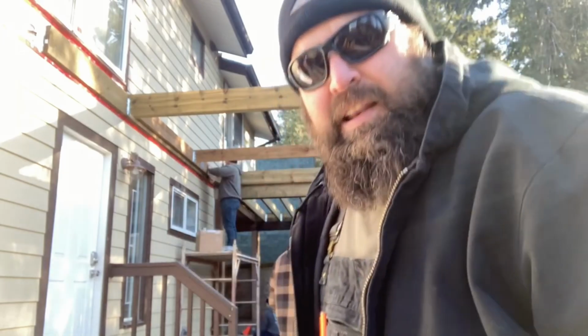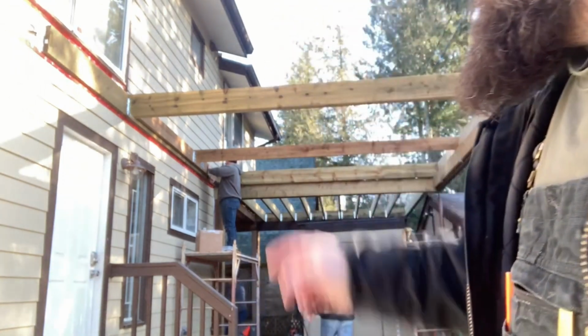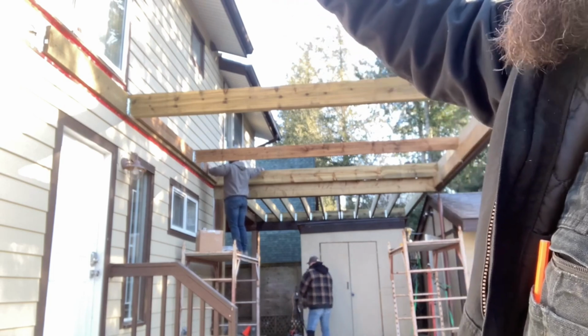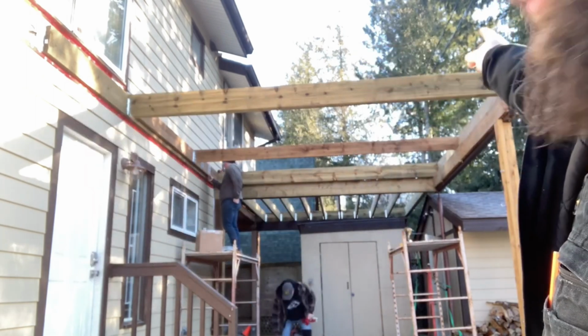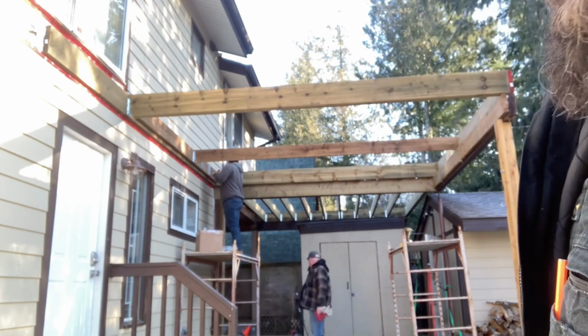So the plan today is, I'll step out of the way so you guys don't see my mug, but along the house here, we're going to be putting a cross beam, and then the section where the jack screw is over here working, we're going to put all the joists back in. And then if we get all that done, then we're going to start cribbing.